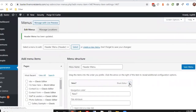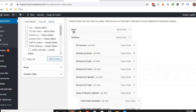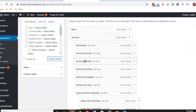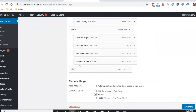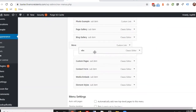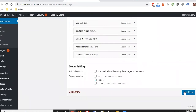Another thing is, of course, to take advantage of the fact that you can have parent-child menu items. So the way you do that is, let's say it looks like there's a VBS page that's been added. You may not want that to go directly as its own menu item, but maybe you just want to have that go under that more menu item. So you just drag and drop so that it's a child.